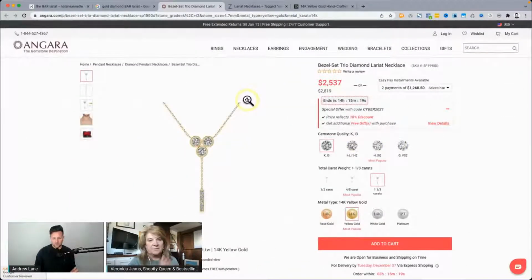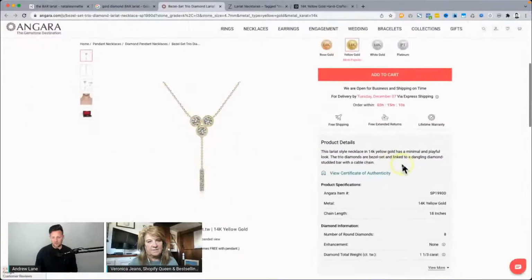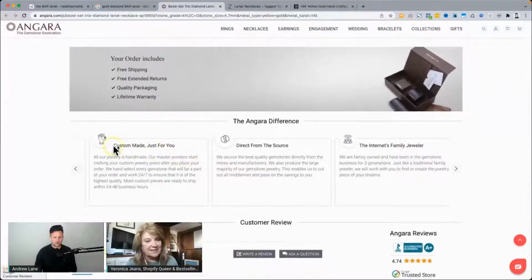And then we're looking at... Has to be. Where is the description here? So playful look, so minimal playful. So you see some of the descriptions here, but it's very basic. That's the thing with jewelry, right? So how do you stand out? Here we go. Some of these.